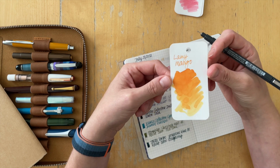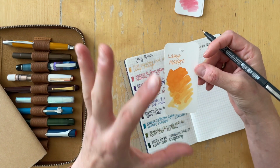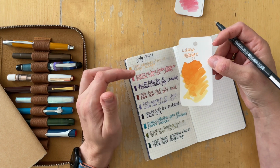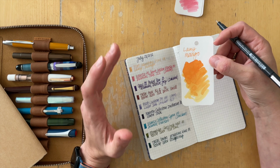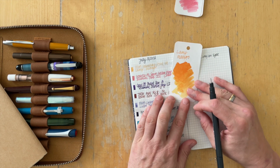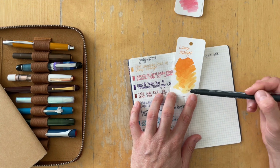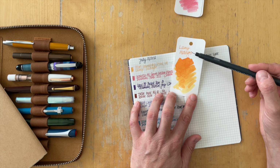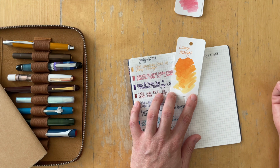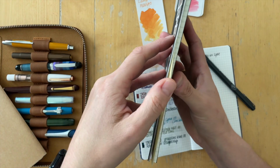And I know, and if you don't, a swatch like this will never represent how your ink performs in a fountain pen, but it can give you an idea of what it might look like. And what I didn't like about this was that it was so dirty looking. This is much more vibrant. This looks more like there's green in here. This doesn't. I wasn't happy, and I'll show you a writing sample in the Tomoe River notebook.